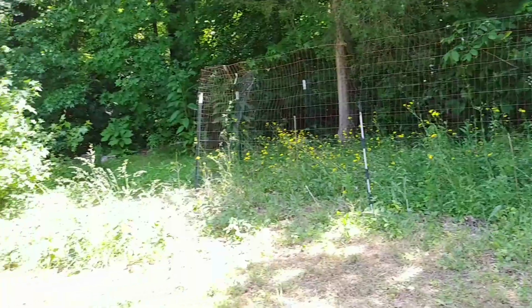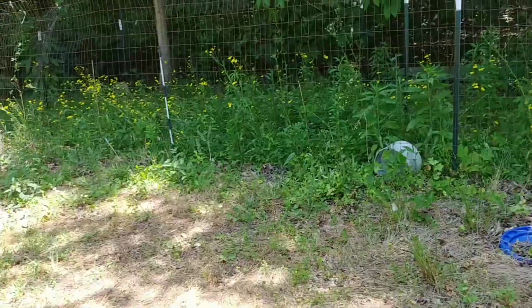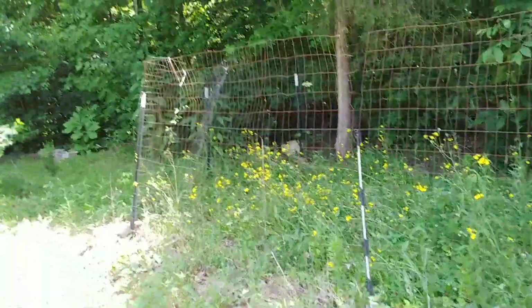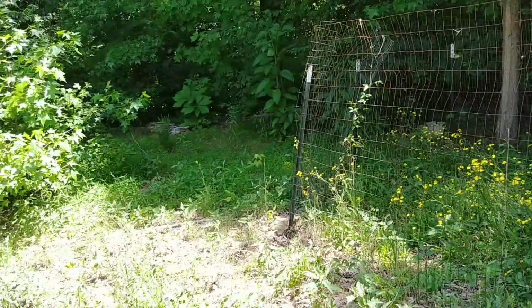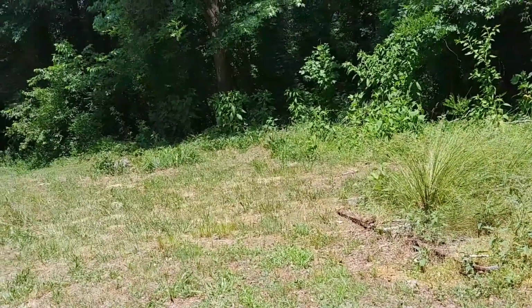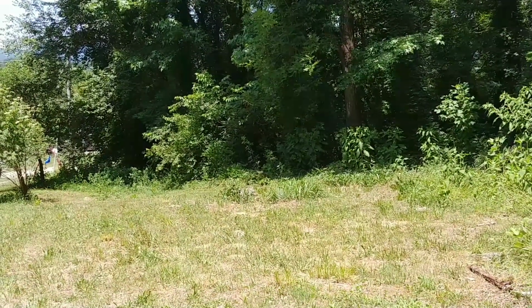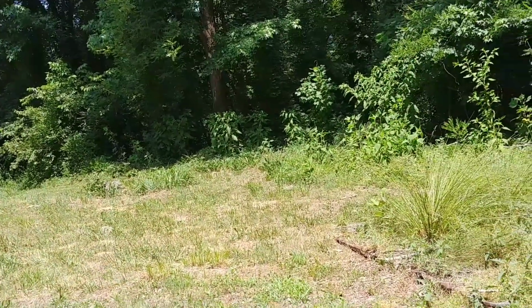Hey guys, so today we are at our old house where we lived 3 years ago, where we started our family, started our homestead, on this property. It's been a long time. It's been 3 years since we've been here in this backyard, maybe 4 years since we've done anything in this backyard, but we no longer live here, but I did want to give you a tour of what we had.